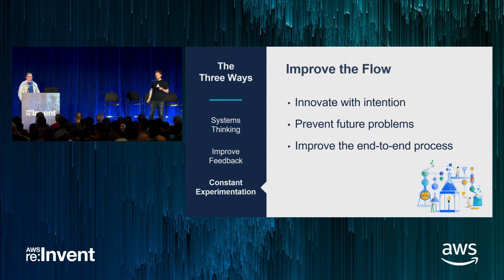And finally, the third way, constant experimentation. It encourages us to continuously test new ways of innovating and optimizing our flow. Atlassian teams go out of their way to suggest and experiment on new ways to increase efficiency across every phase of the development lifecycle. Now, this mindset of constant experimentation is particularly valuable because it puts a premium on preventing future bottlenecks. It's always forward-looking. And these bottlenecks may exist anywhere in the development process, but they must be rooted out.